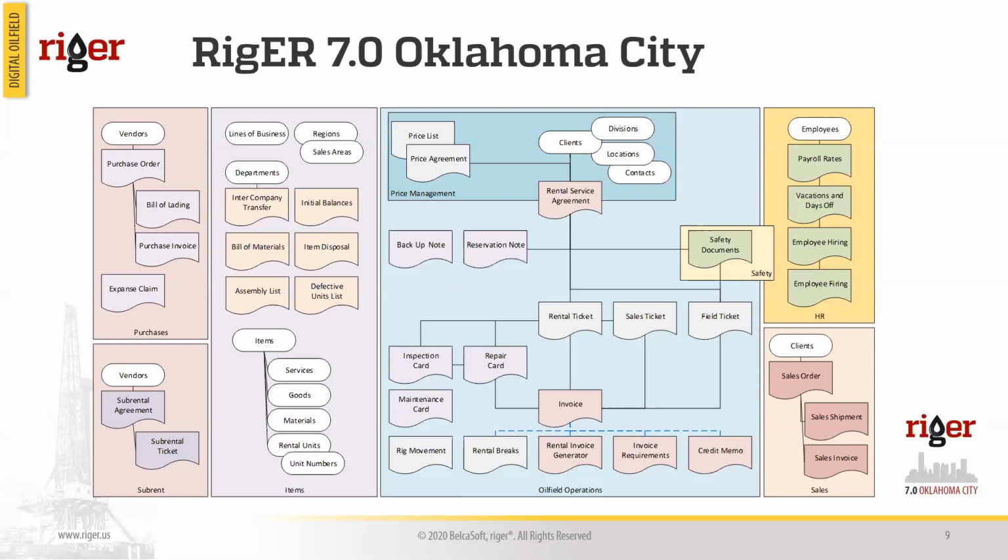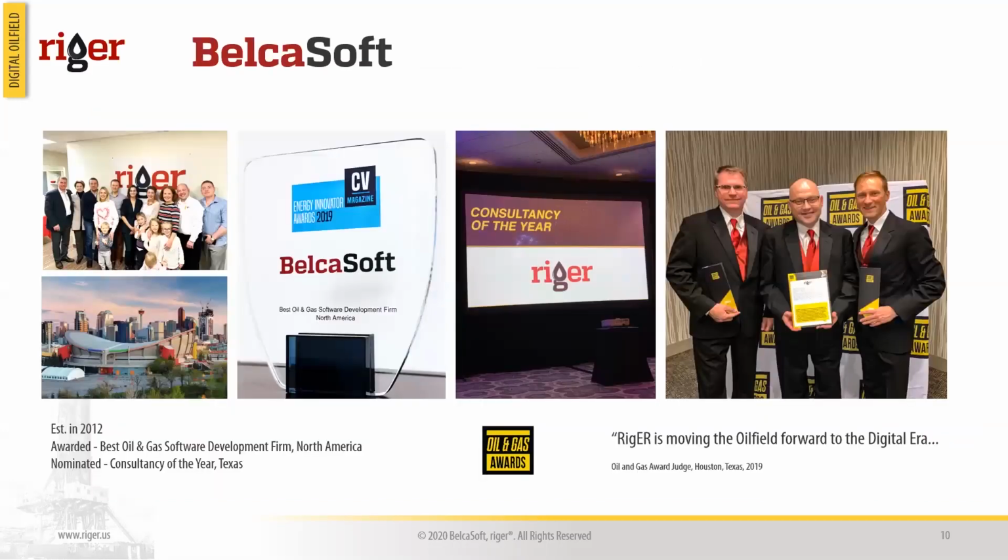But RigER is a highly customizable, configurable, and integratable system in general. Again, RigER is a flagship product of the company called BelcaSoft. BelcaSoft was founded here in North America.